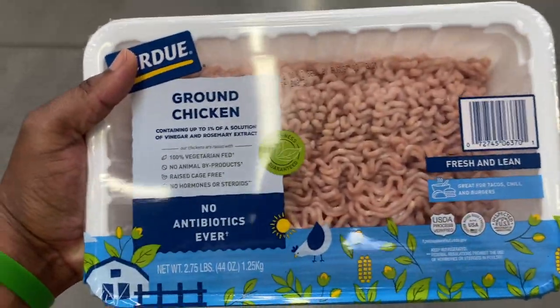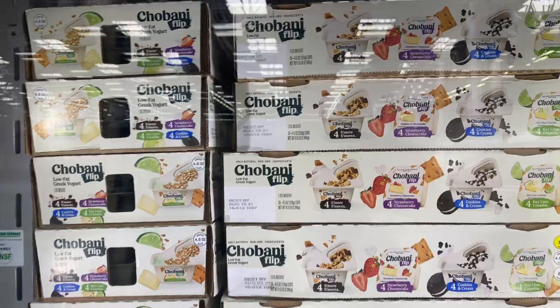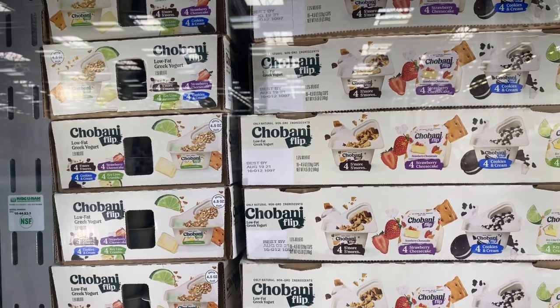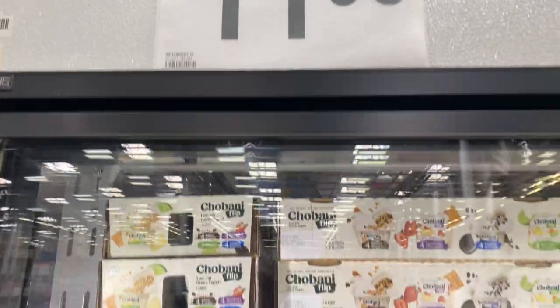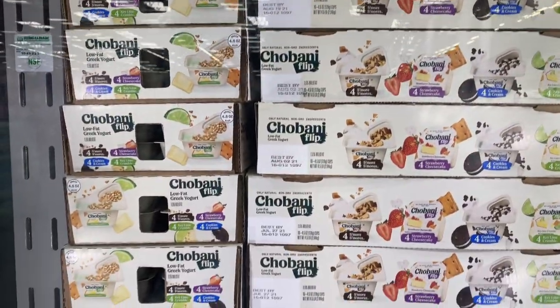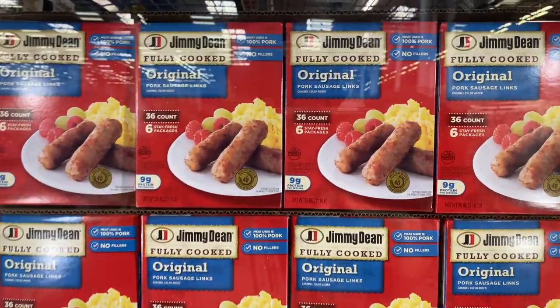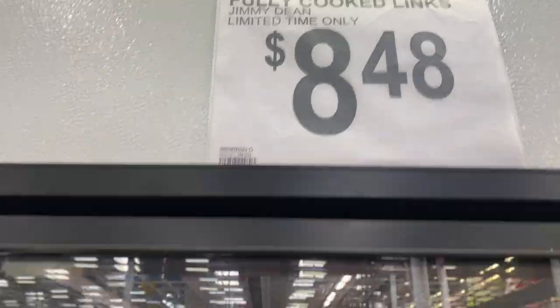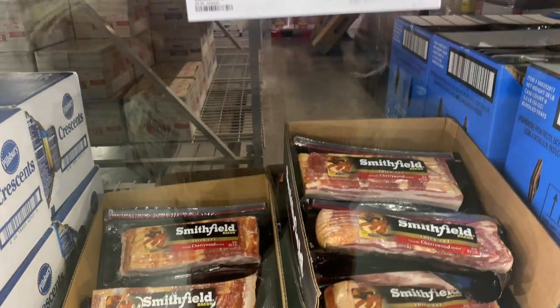Getting this chicken, it's only $7 for this 4-pound or 2-pound, excuse me. If you are a Greek yogurt lover, they got these big packs of assorted Greek yogurts for $11.98. Nice. I used to eat Greek yogurt all the time, but I don't eat it as much. They got these Jimmy Dean sausages, fully cooked, to pop in the microwave, $8.48. That is not a bad price at all. And they got the thick cut bacon down here for $15.99.